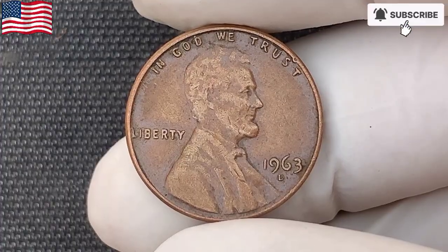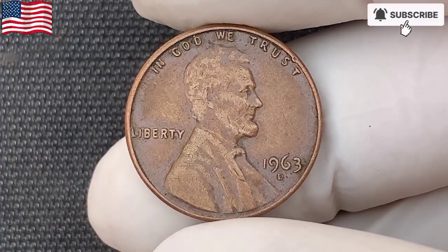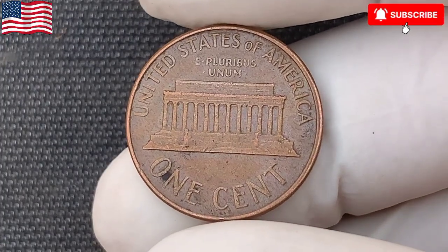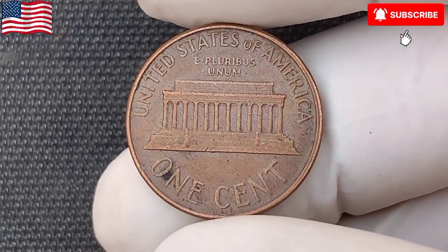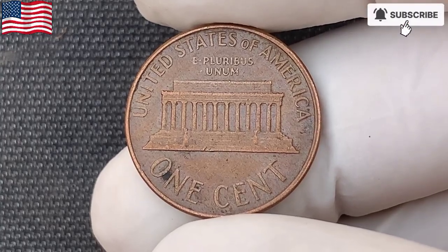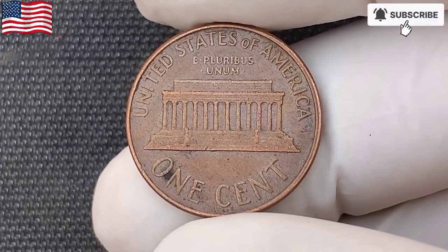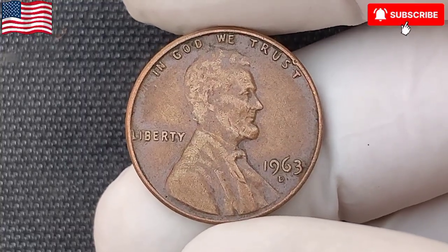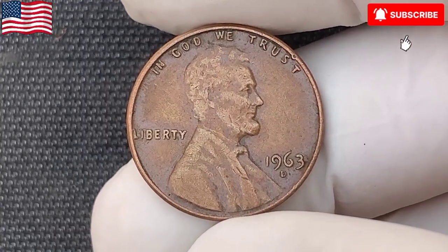What sets the 1963 D penny apart from many others is not just its age but the rarity of certain varieties and mint conditions. While millions were produced, only a few have survived in top condition due to the everyday wear and tear pennies typically endure. Collectors prize coins that retain their original luster, sharp details, and minimal signs of circulation.